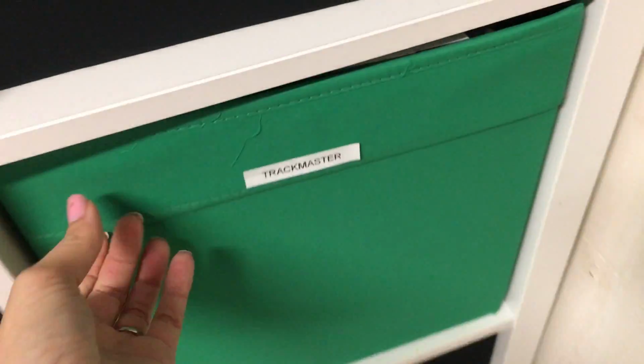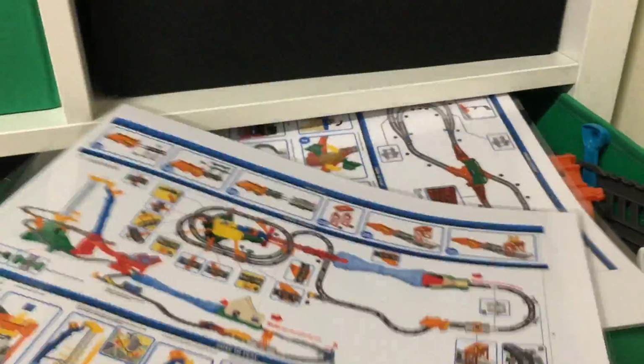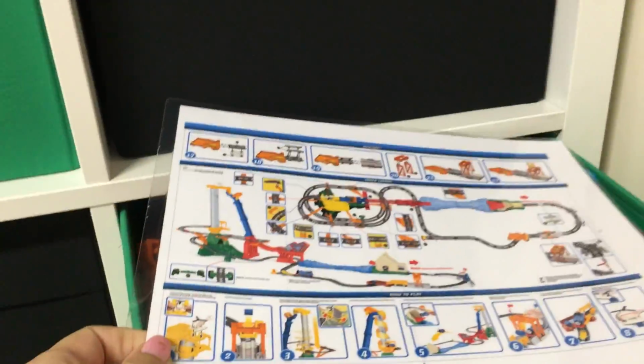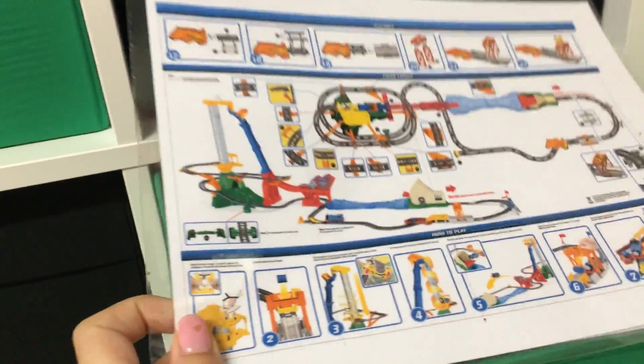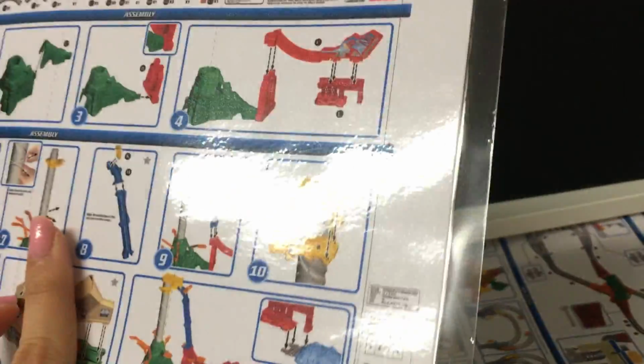This was a hard one to figure out, but this is our Trackmaster. There's some pieces to the Trackmaster up there. But what I did was I just went on the Mattel website. And if you're not familiar with this, if you have instructions that are huge or they rip or you lose them, you can go on the Mattel website. Anything Fisher-Price, anything Barbie, I mean, it's all owned by Mattel. And you can print off the instructions. So what I did was I just printed the PDF and then I just double-sided it and laminated it.